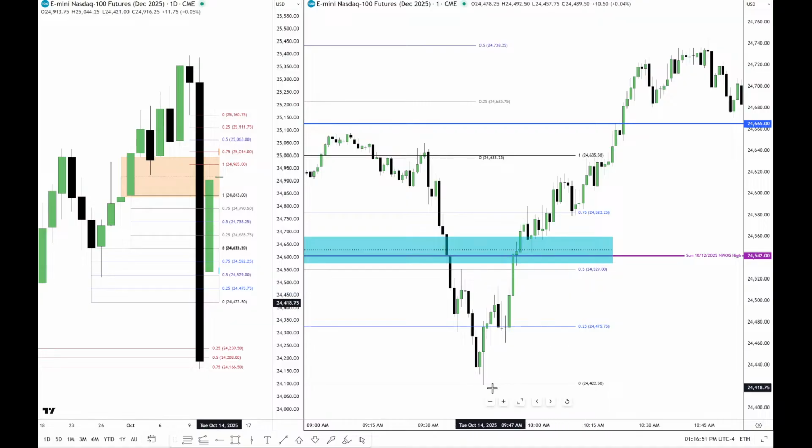But it hits that low and stops. And then it rallies up. And it does something strange, unheard of. It climbs above the lower quadrant of that discount wick right there at 24,475 and 3/4.